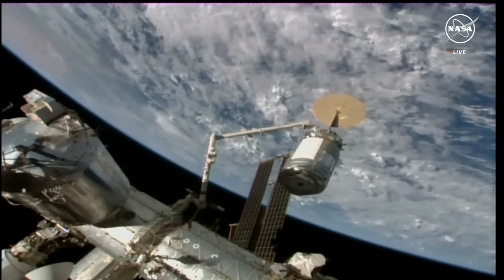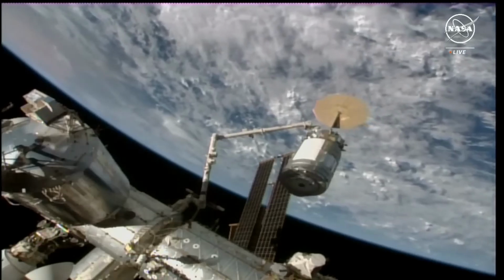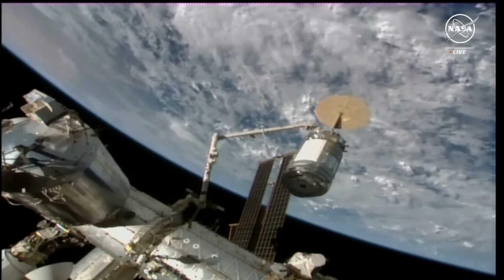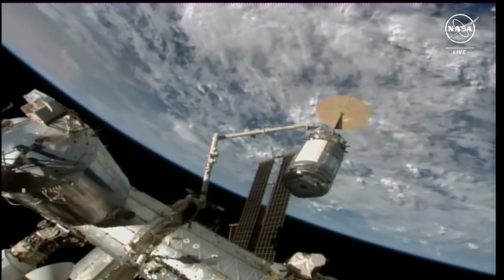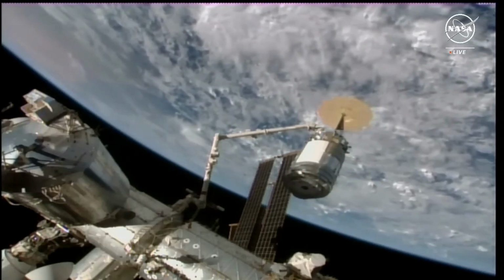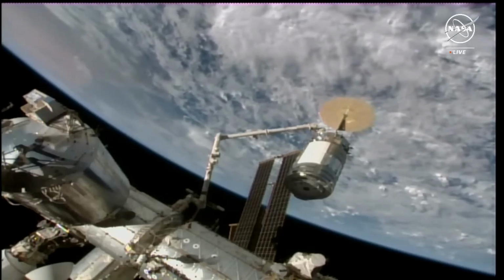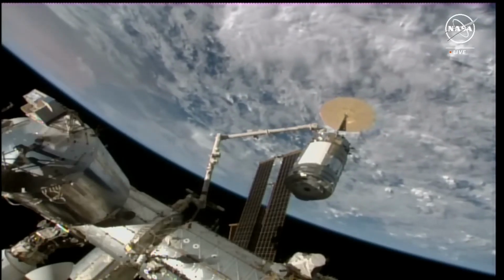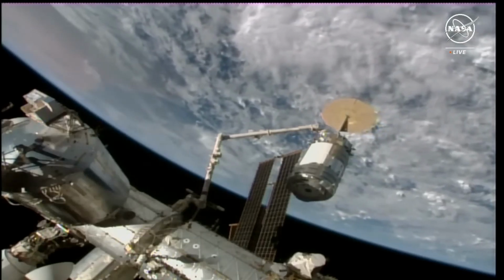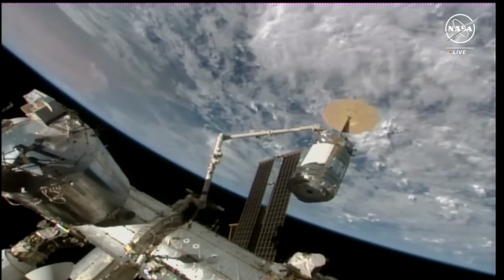We are expecting to have some brief outages during our coverage today. These are normal and expected. As the space station flies around the Earth, those communication paths need to transfer between satellites. So they will hand over that data from one satellite to another as the station orbits the Earth. Right now, though, we have beautiful views of Cygnus.